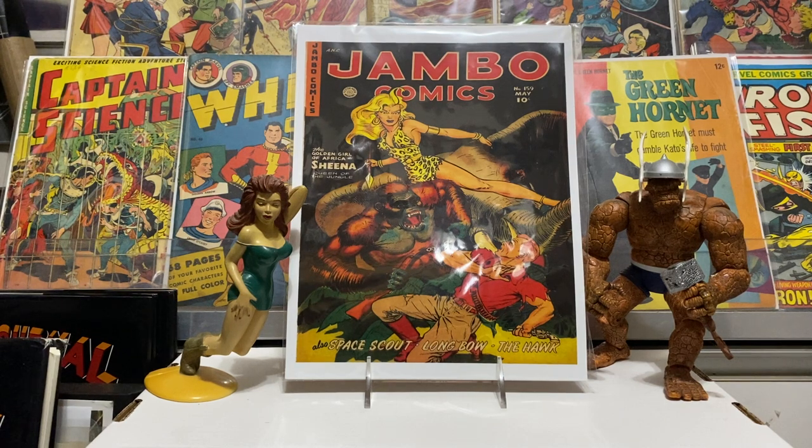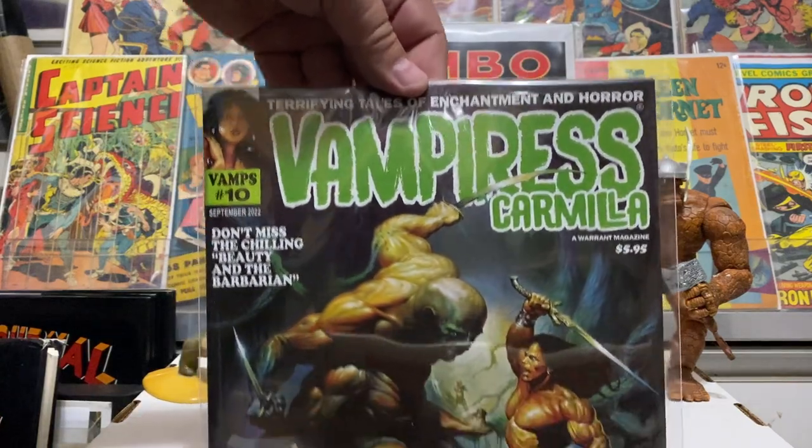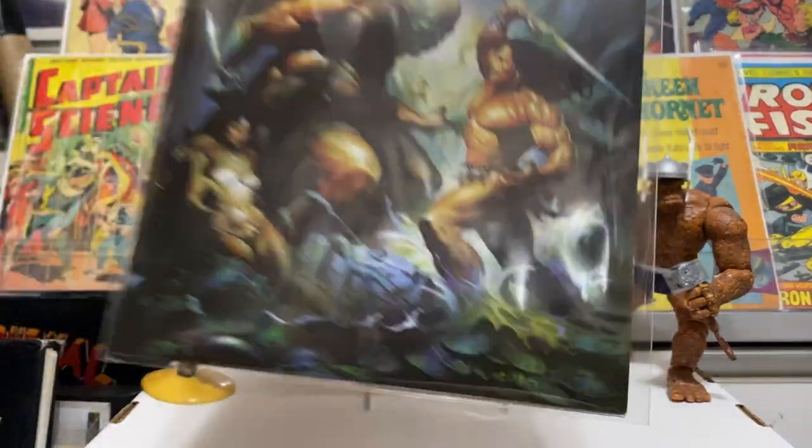And I appreciate that. But I picked up a few things from comic shops and stuff like I normally do. And this is just about the only new book I get. Vampiress Carmilla. And this is issue number 10.